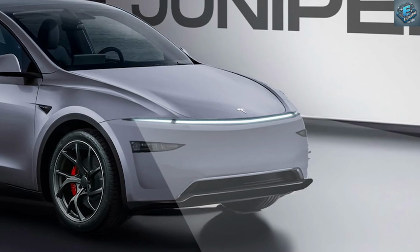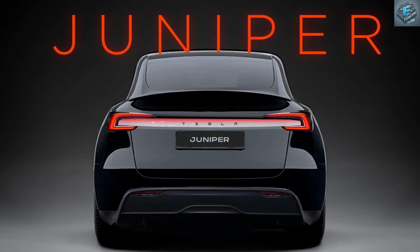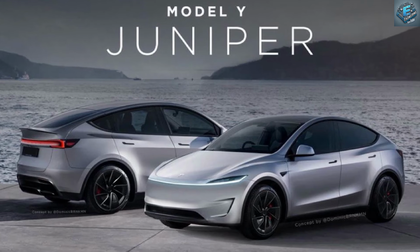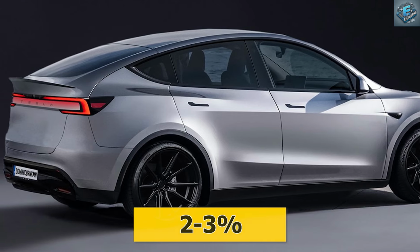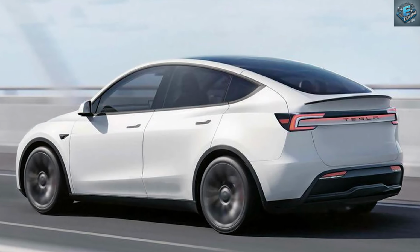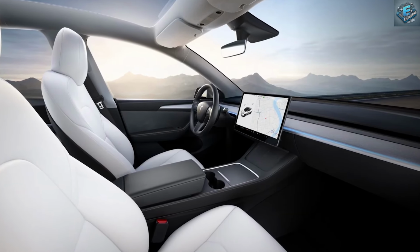The exterior updates include a reimagined front bumper, streamlined LED headlights with enhanced light output, and redesigned taillights, all crafted with aerodynamics in mind. These subtle tweaks not only add to the Model Y's visual appeal, but could contribute to a 2 to 3% improvement in energy efficiency by reducing wind resistance, a crucial factor at highway speeds.